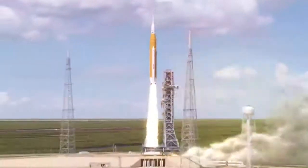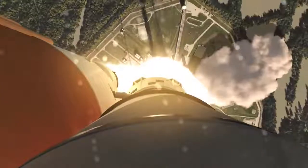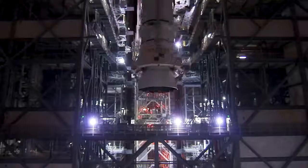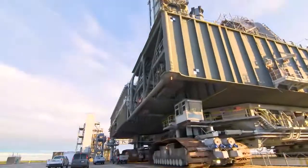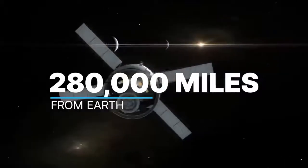Liftoff. Artemis 1 will lift off from Launch Pad 39B at NASA's Kennedy Space Center in Florida with 8.8 million pounds of thrust, provided by the most powerful rocket in the world, our Space Launch System rocket, or SLS. The uncrewed flight will be the first integrated test of SLS, our new Orion spacecraft, and exploration ground systems at Kennedy. Artemis 1 will send Orion beyond the moon, 280,000 miles from Earth, farther than any human spacecraft has ever flown.